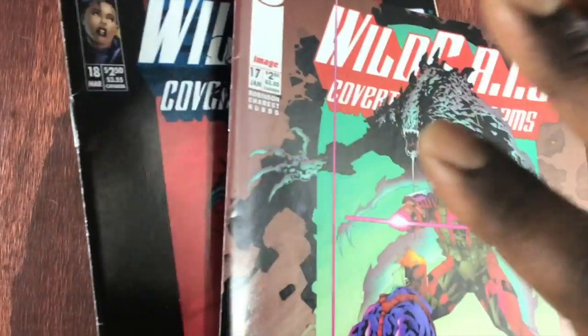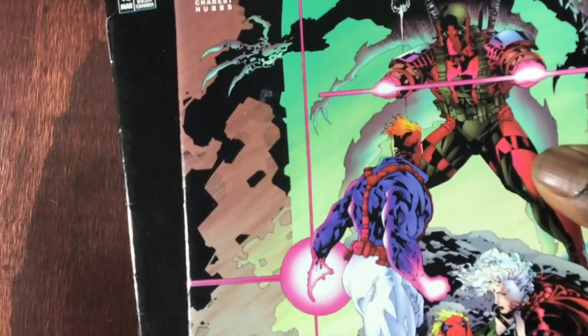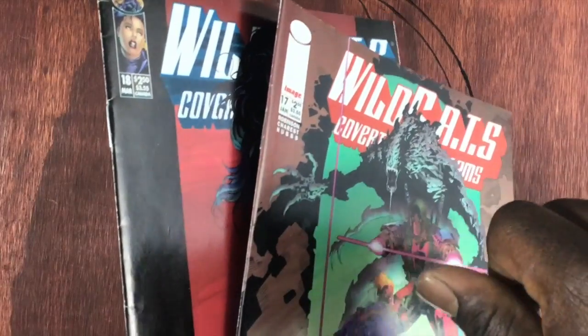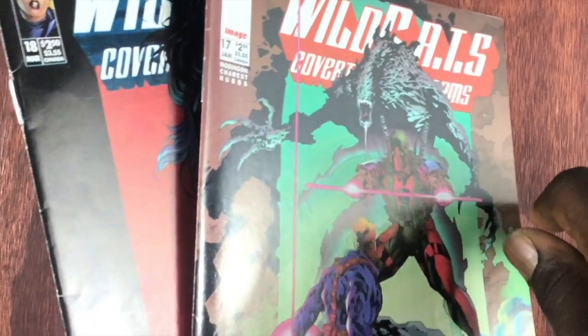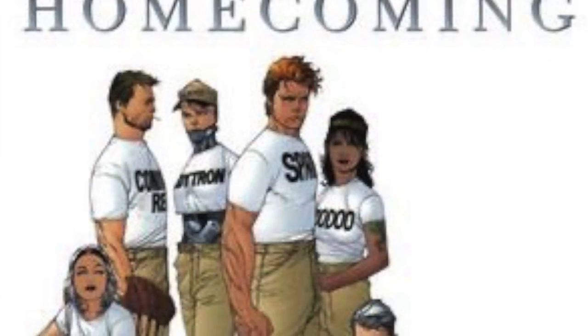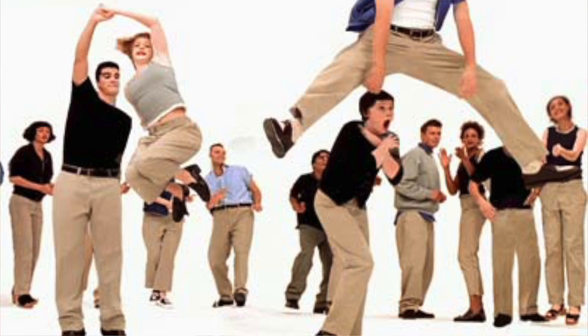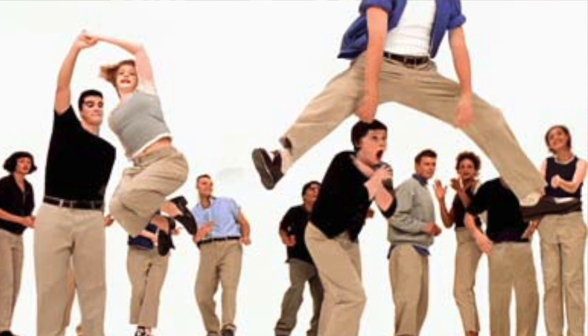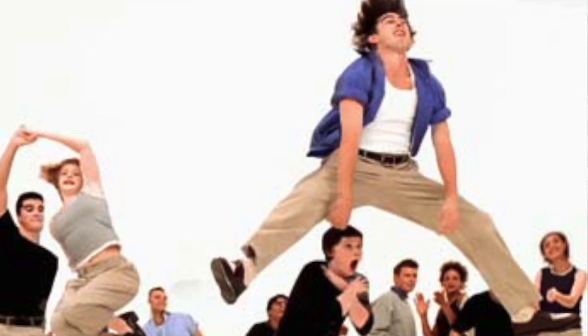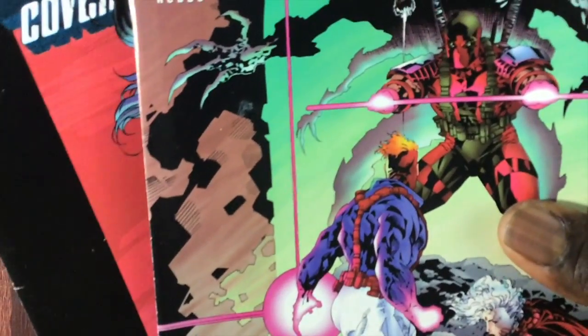Those issues, for whatever reason, I rarely see in the quarter bins, and perhaps for a good reason. You know what I'm saying? Because they're awesome and very well illustrated, but you can find those in a paperback, a Wildcats paperback called Homecoming, if I'm not mistaken. It has the Wildcats on the front of the cover, and they're dressed like a Gap commercial. They all have T-shirts with their names on them, and they're wearing khakis. I think that's a callback to a Gap advertisement that was popular at the time.